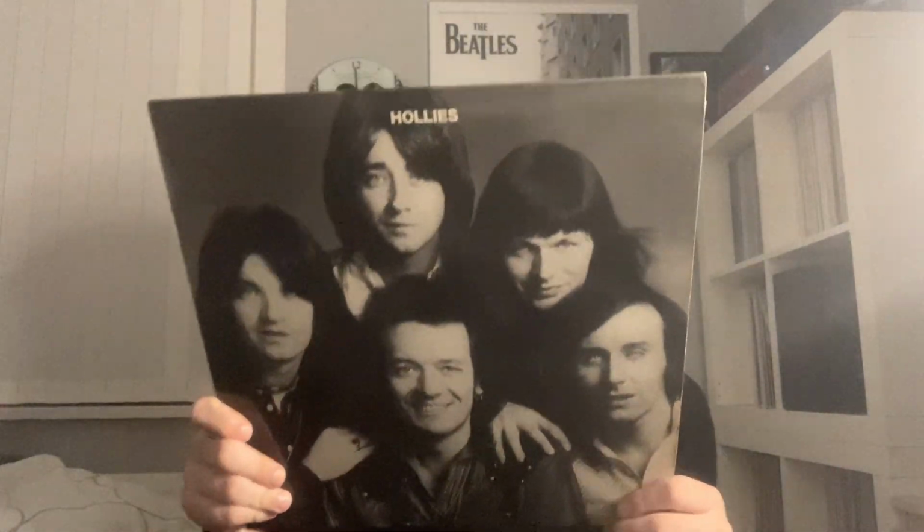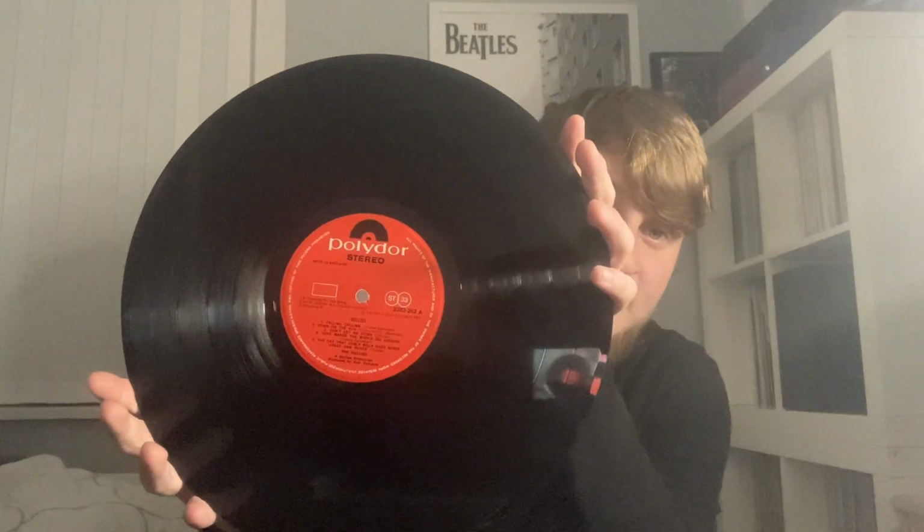Next up, we have their second self-titled album, Hollies. Of course, this includes The Air That I Breathe. Now, it isn't one of my favourites. For me, I enjoy the Hollies more in the 60s compared to the 70s and 80s. Just see the label there on Polydor. But yeah, for me, I'm not a huge fan of that time period, but they're still a great group, of course.